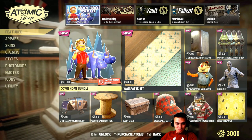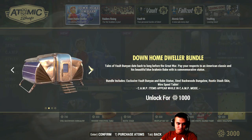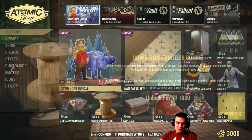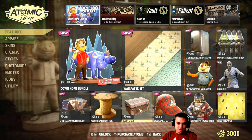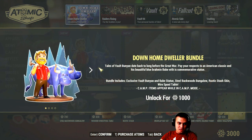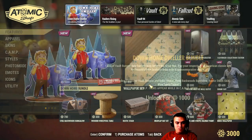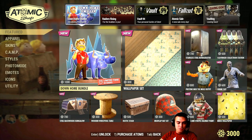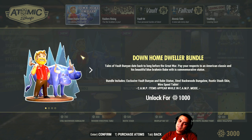Okay. So 1,000. So that's 1,000 already. What else do I get? The stash. So I'm saving 500 atoms, but I don't really care about the stash. But I'm gonna miss out on this unique exclusive vault bundle. Alright, fine. You know what? I'm gonna buy it. I'm gonna do a video review of it later on. Before you buy. Should I not, man?